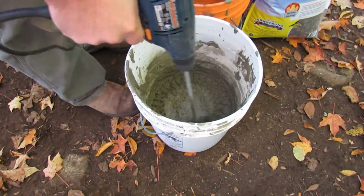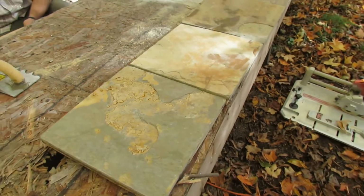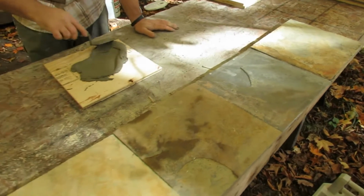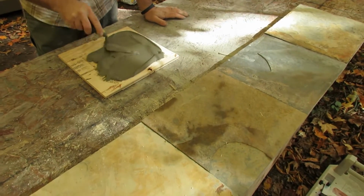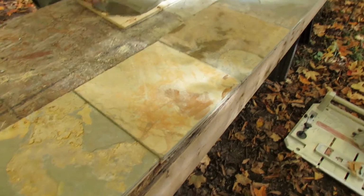Cam's working on the tiles for the front of the cabin. A few more to go and then we'll put them all in.